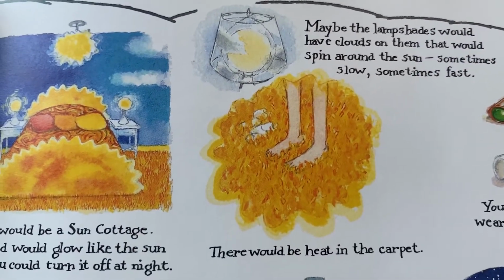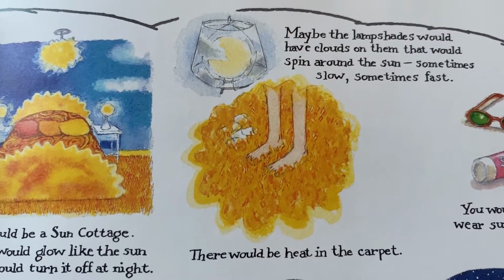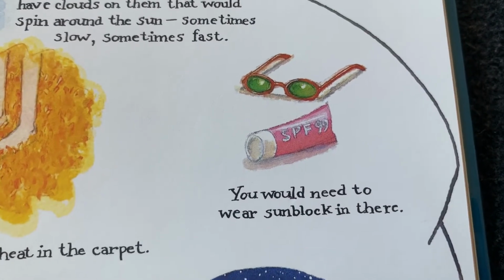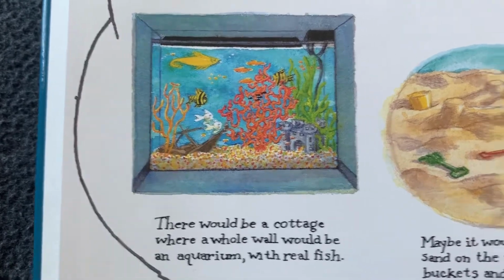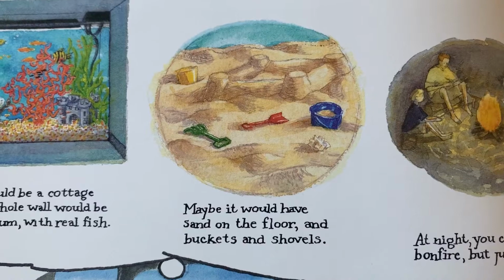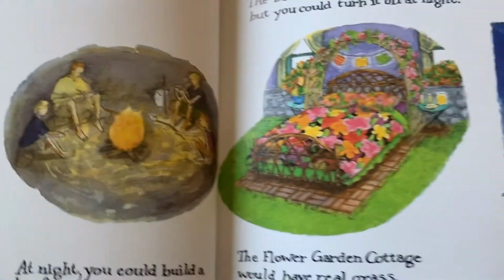Maybe the lampshades would have clouds on them that would spin around the sun, sometimes slow, sometimes fast. There would be heat in the carpet. You would need to wear sunblock in there. There would be a cottage where the whole wall would be an aquarium with real fish. Maybe it would have sand on the floor and buckets and shovels. At night, you could build a bonfire, but just a small one.